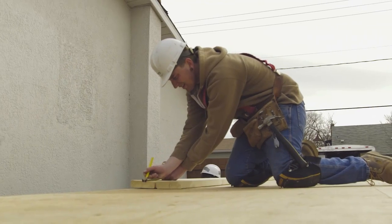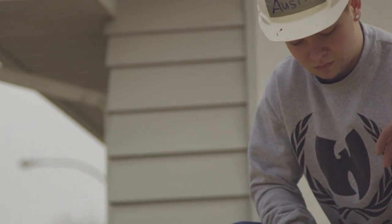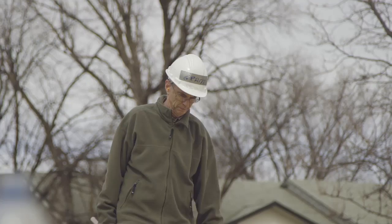Who would a Habitat family be? Families that are doing all of the right things to try to improve quality of life for their family, and they just can't get themselves over that hump to be able to purchase a home. And they're actually working on these houses with their own hands, right? The adults end up putting in the sweat equity? We require families to put in 500 hours before they purchase their home, and at least 100 of that actually goes into the building of the house.